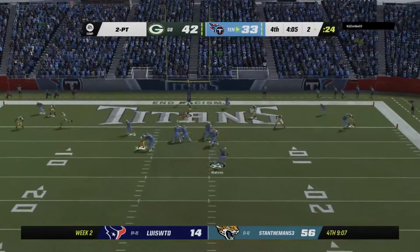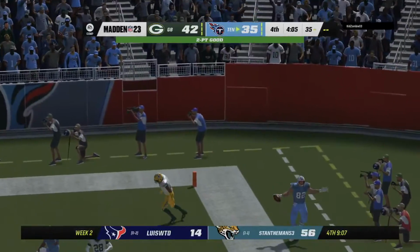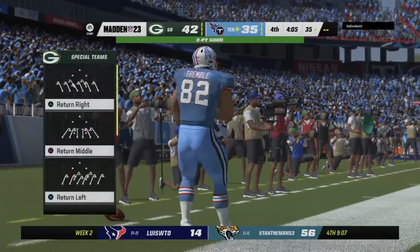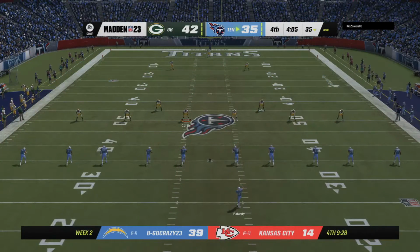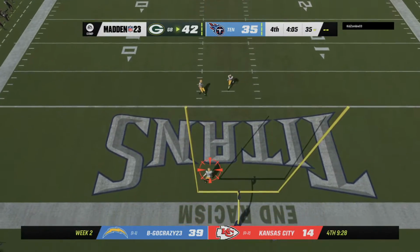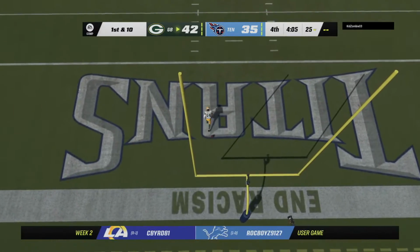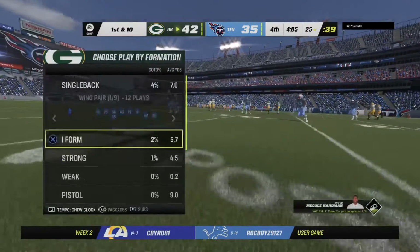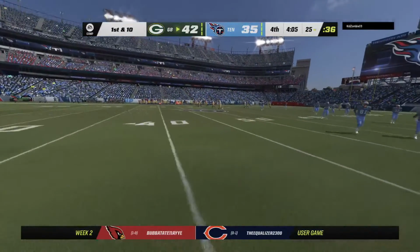Looking to maybe throw for it here, Watson. And they're going to get the 2. It's caught. So they get the conversion, and now we're back to a 1-score game. There's the Titan kick team as they run up and send this one away. And no thought to bring this one out. He'll just go down to a knee, and he'll take over at the 25.